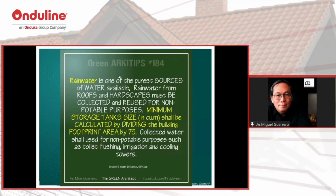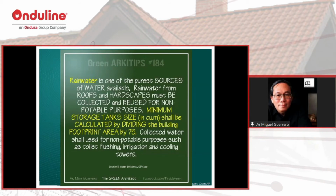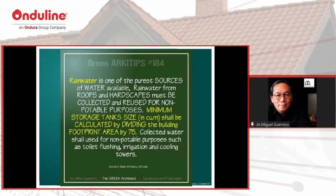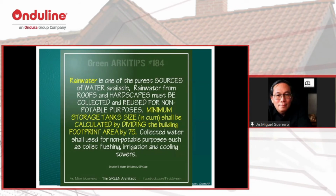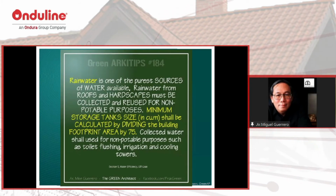So it says here, rainwater is one of the purest sources of water available. Rainwater from roofs and hardscapes must be collected and reused for non-potable purposes. Minimum storage tank size in cubic meters shall be calculated by dividing the building footprint area by 75. The answer to that is going to give you a storage tank in cubic meters.